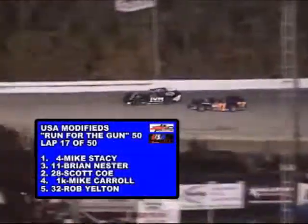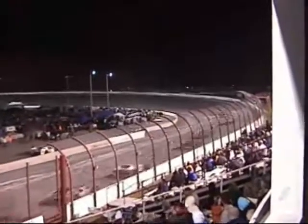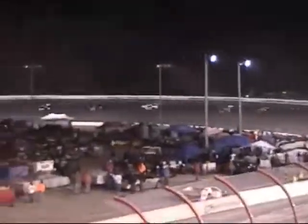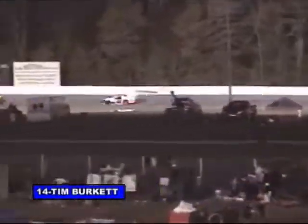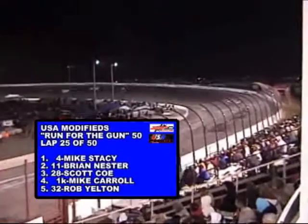Brian Nestor in the 11, looking to the inside, having to get on the brakes and backing down into 2. Now in 3, around, Stacy up high, Nestor down low, coming out of turn 4. Bud Perry, Tim Burkett. Burkett, something broke in the 14, having to pull down low. Perry having to go around him. Still Mike Stacy, Brian Nestor, TJ Fisher, Mike Carroll, and Rob Yelton, your top 5.